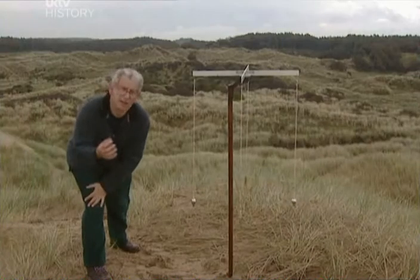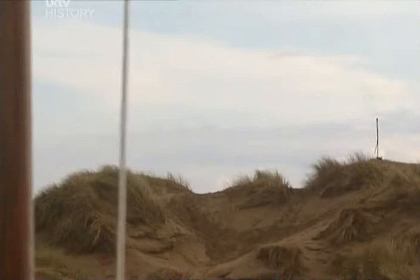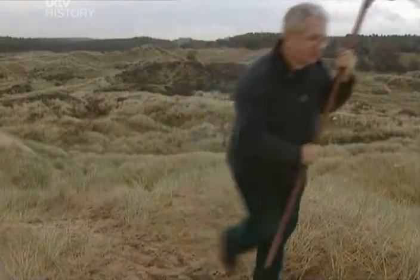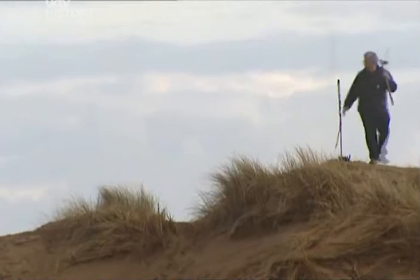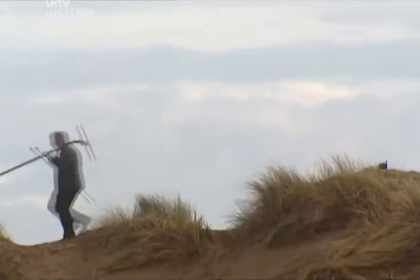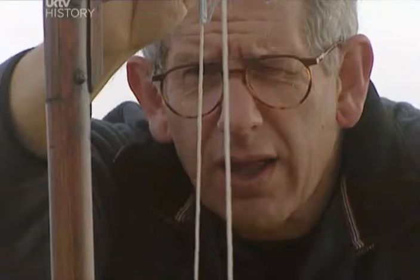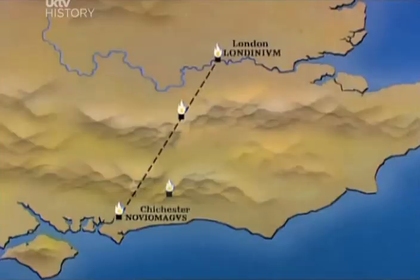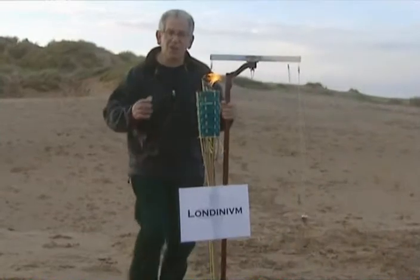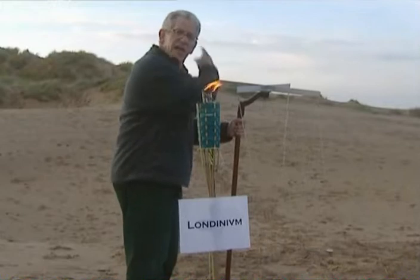Obviously, we're not quite in a straight line, and I need to go back and move that beacon about, I guess it's about 20 yards to the left. So, here we go. Using my groma, I can adjust the position of the beacon until it's in line with the ones ahead and behind. So I can line up 3 beacons at once, but never all 4. It's then a case of adjusting and readjusting each beacon in turn until they're all lined up. Now I've got all 4 beacons in a dead straight line. London, 2 on the hills and Chichester.